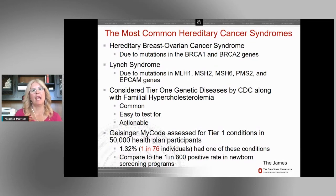One recent study at the Geisinger in Pennsylvania assessed for these 3 conditions in 50,000 healthy people in their health plan and found that 1.32% or 1 out of 76 individuals had one of these conditions. That's extraordinarily common. Compare that to the 1 in 800 positive rate for newborn screening, which every newborn in America gets a heel stick and gets tested for a number of genetic conditions that are much less common than these 3. And so I think this is a real public health concern.